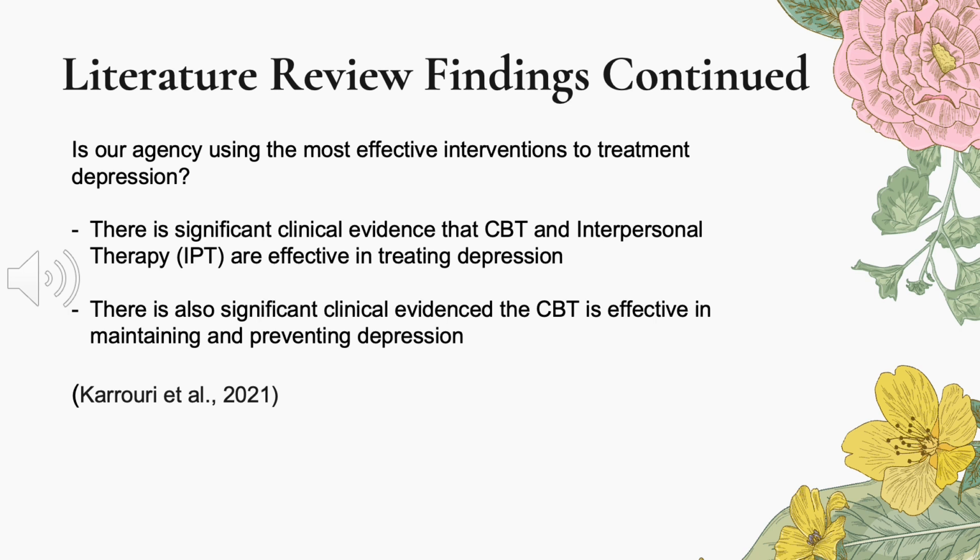When considering if our agency is using the most effective interventions to treat depression, there were numerous studies that stated that there is significant clinical evidence that CBT and interpersonal therapy, or IPT, are effective in treating depression. More specifically, there was also significant clinical evidence that CBT is effective in maintaining and even preventing depression, making CBT the best option when considering how to treat depression in a client.